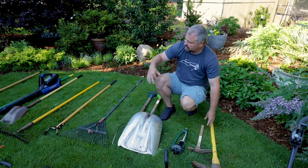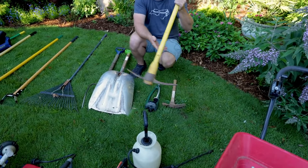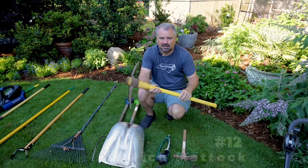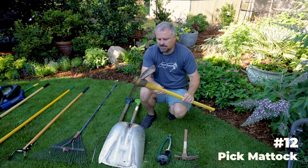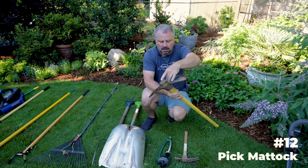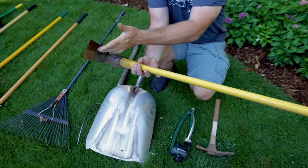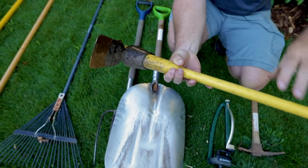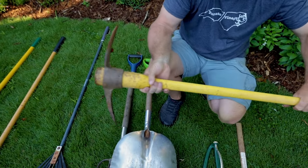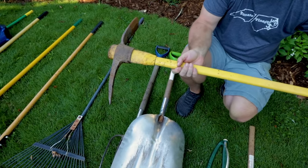The last one on the you-got-to-have-it row kind of depends on where you live. I live in, again, the Piedmont of North Carolina. It's heavy clay soils, and this is a pickmatic. There's also this thing called a pickaxe that has an axe end on this rather than this. This is a mattock right here, okay? So the pick works great for slamming it down into the ground and then pulling back on it, and it will break up hard pan soil.